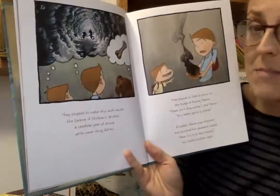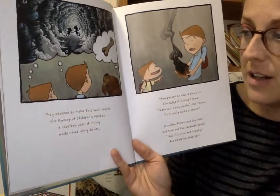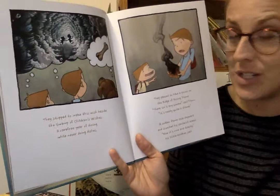They stopped to make this wish beside the Swamp of Children's Wishes. A carefree year of dining while never doing dishes.